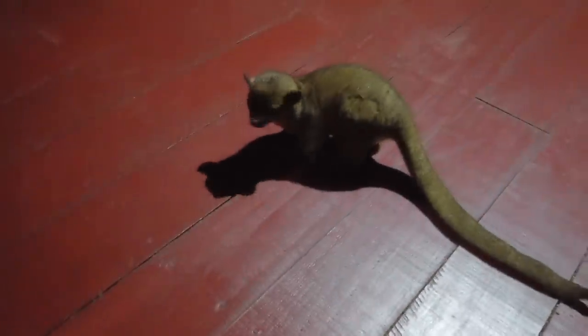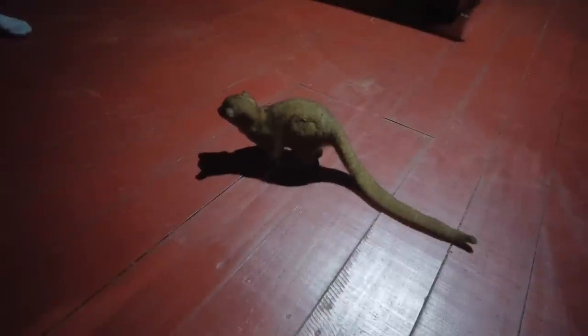What is this thing? It's a little sugar baby or something. They have this pet here. I have never seen something like this. Whoa! And he comes at you. He wants to make friends or bite friends. I don't know.